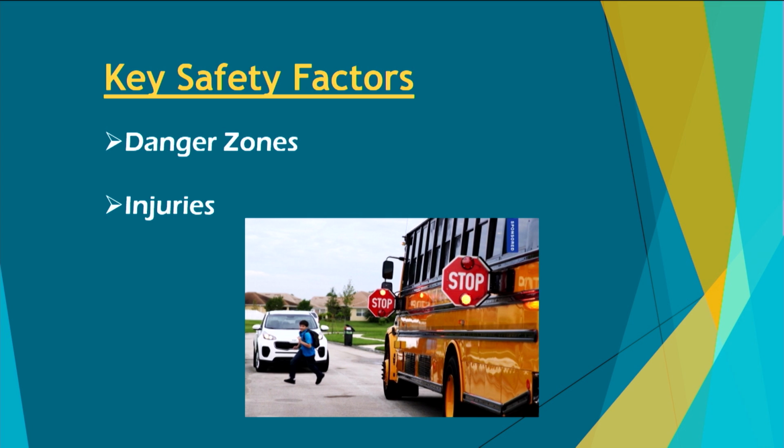More children are seriously injured during the loading and unloading process than while riding the bus. Never take chances. Nearly two-thirds of school-age children killed in school bus-related crashes are killed outside of the bus. Two-thirds of that total are by school buses.